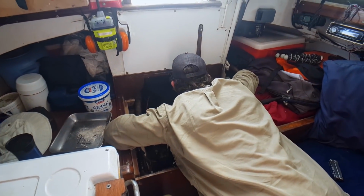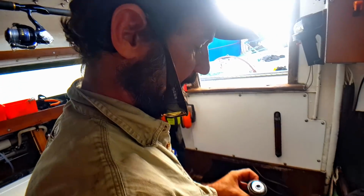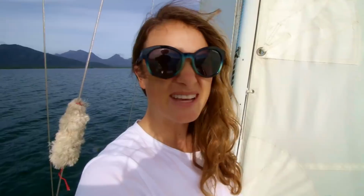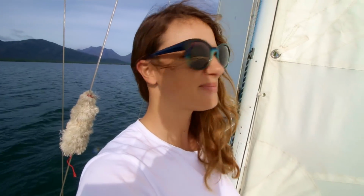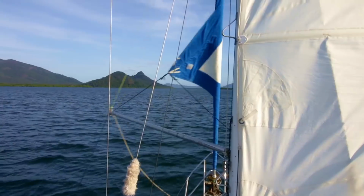a fuel blockage. Nothing says fuel blockage upstream like an empty fuel filter bowl. Oh, there's our problem. We're sailing at like 5.5 knots. There's barely any wind, but there's just no waves or anything there to slow us down. It's pulled her out.